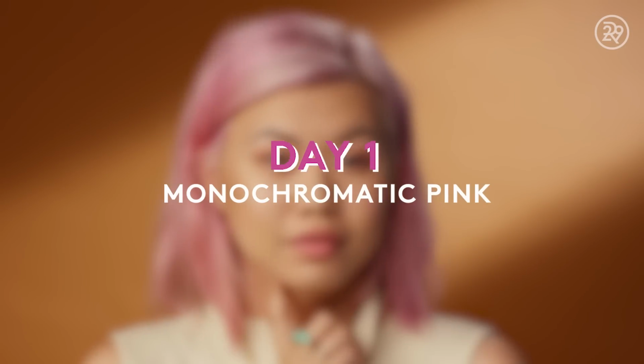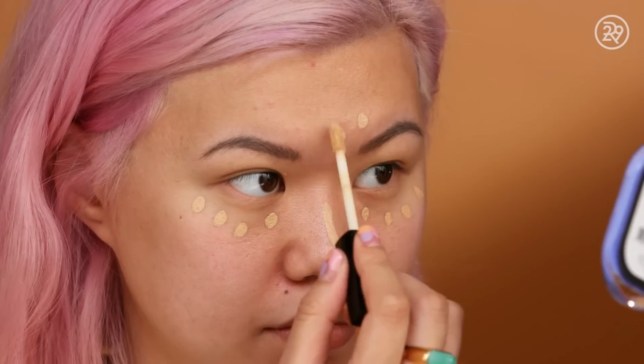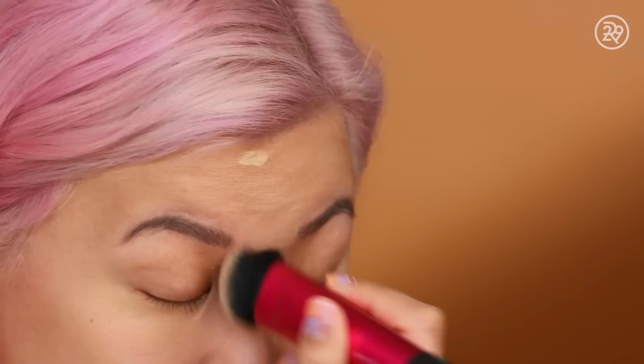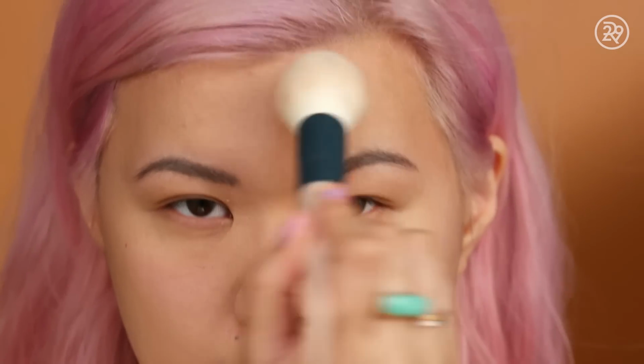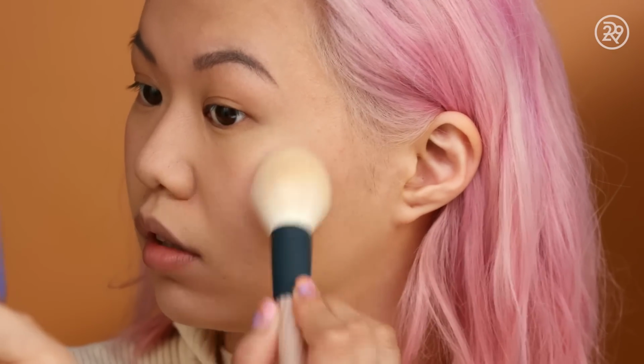So follow along. For day one of this challenge, I decided to ease into it with a monochromatic pink look that matches my hair. I started off with my base and applied the Wet n Wild concealer all over my face, under my eyes, around my nose, and blended that out. I skipped foundation this entire week, A, to keep my costs down, but also because I do often use concealer as foundation. Then I followed up with some of the e.l.f. HD powder all over my face to set my makeup, and then applied some blush, bronzer, and highlighter from the Rimmel palette.